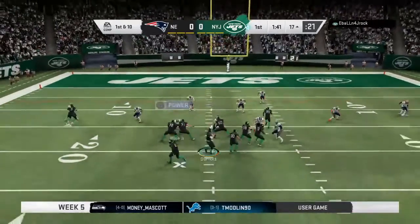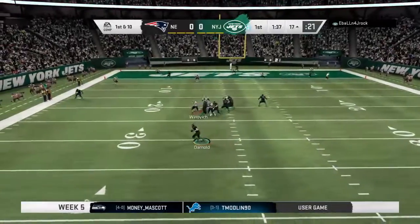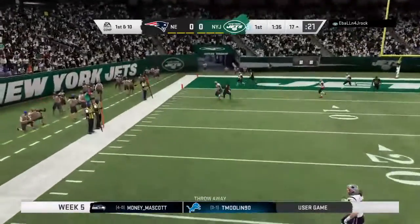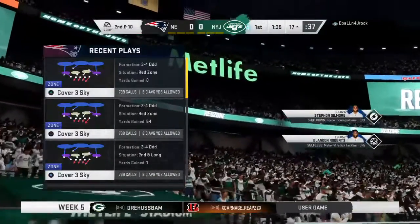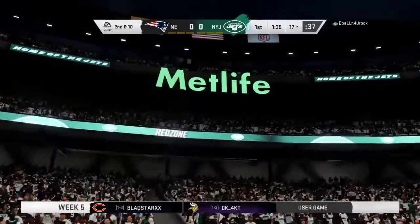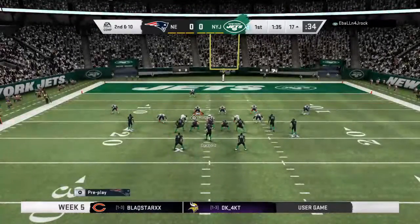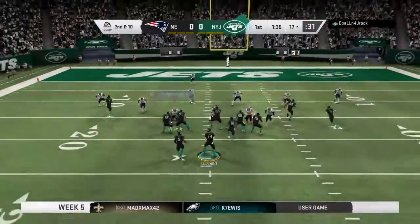Here's Darnold. Steps away to his left, and it's incomplete. Got out of the pocket. Didn't look like he had anybody open, Charles, so he just gets rid of it. And a good play by him. If no one's open and you don't have a running lane that you want to take, make the right choice. Get rid of it. Live to fight another down.